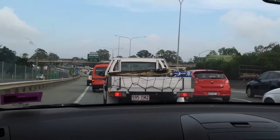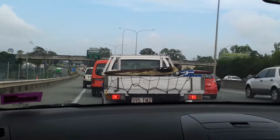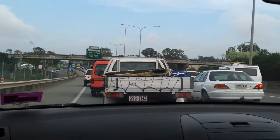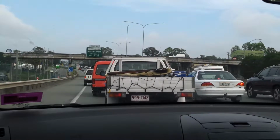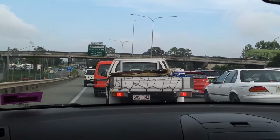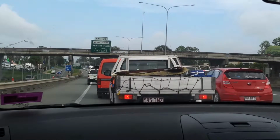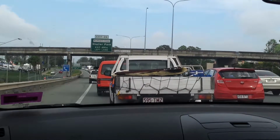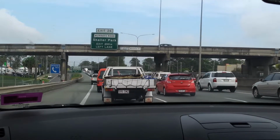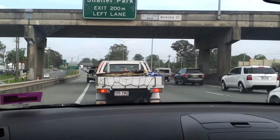So we're just climbing through the gears now. We're in second gear. As I say, this is the daily grind. 40-minute trip to work, 40-minute trip home. It's basically 2 hours of the day of my life gone, just driving. Sitting behind some other ute that's crawling along. I got a Big Mac truck behind me, which is pretty cool. Don't know what he's carrying. Looks like some rock star, some drinks or something like that.